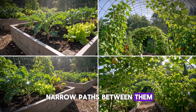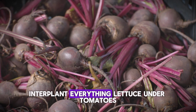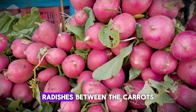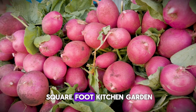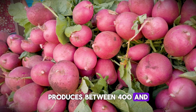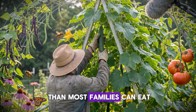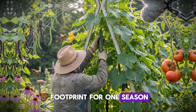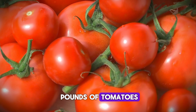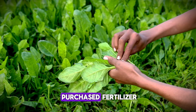4 beds, 30 inches wide, with narrow paths between them, deep enough to grow a carrot and a beet without arguing with a rock. Interplant everything: lettuce under tomatoes, radishes between the carrots, basil tucked around the peppers. A well-run 400-square-foot kitchen garden produces between 400 and 600 pounds of vegetables in a single season, which is more salad than most families can eat before it bolts. On our lot, we ran this exact footprint for 1 season and pulled almost 500 pounds of tomatoes, greens, and root crops without a tractor, a rototiller, or a single bag of purchased fertilizer.